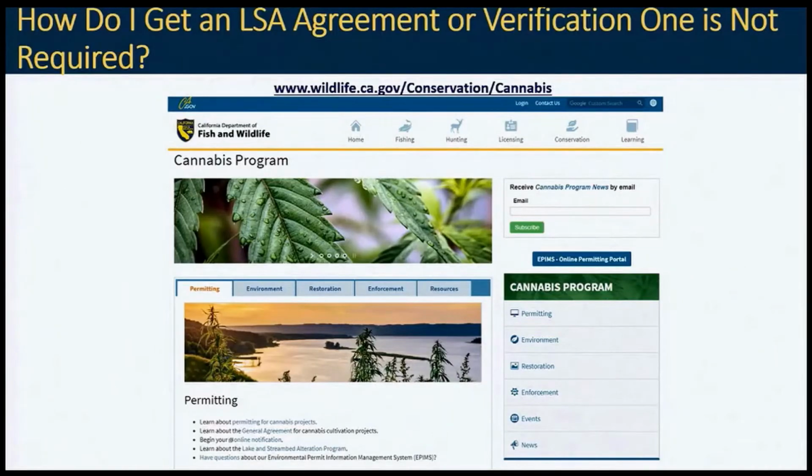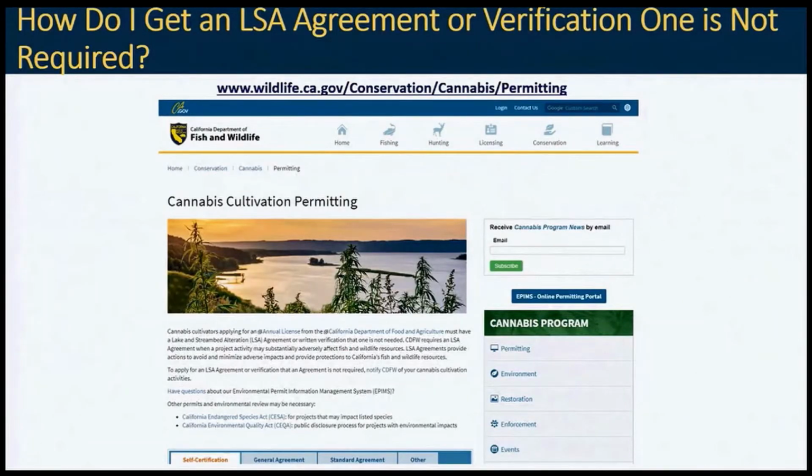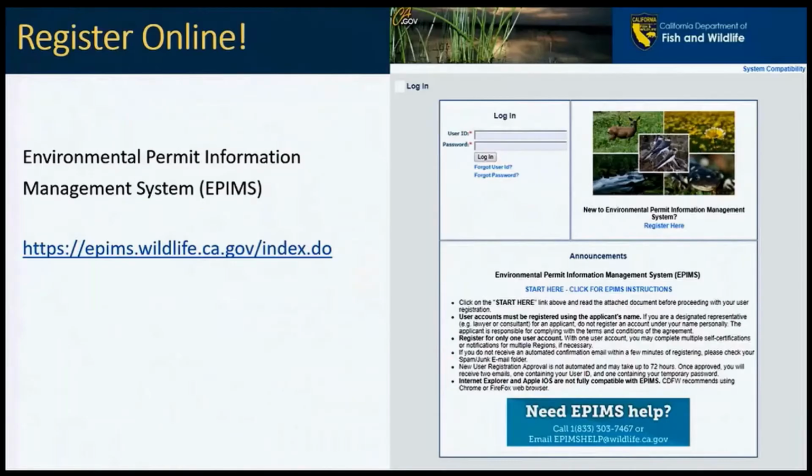And then you're going to want to navigate to this cannabis cultivation permitting page, which has a lot of very specific information about permitting. And you can see there's a link on the right side of the screen that says EPIMS online permitting portal. So once you've educated yourself on the different permitting pathways and general information about cannabis cultivation and permitting, you'll want to click on that EPIMS online permitting portal. And that'll take you to our online permitting system, EPIMS.